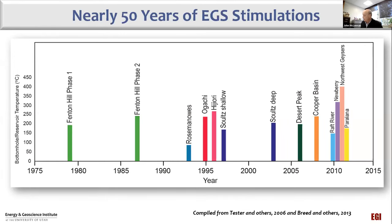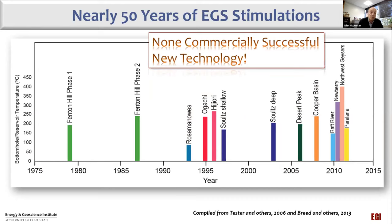And you can see, however, that we've been trying to do this for 50 years, since the work at Fenton Hill in the Jemez Caldera, just outside of Los Alamos, New Mexico. And frankly, none of these have been tremendously successful commercially. I think Soultz is maybe generating a megawatt of electrical energy. And Cooper Basin in Australia was a scientific success, but not successful commercially. Raft River, there's been some success there. It's more like a hybrid EGS situation, and we won't talk about these other things.